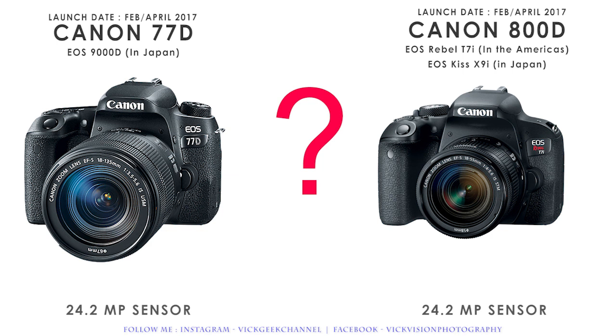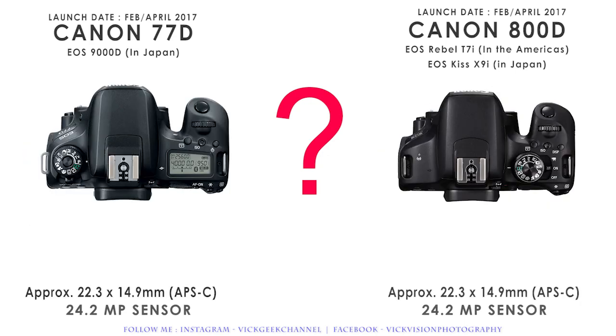A very interesting thing about these two cameras is that they are absolutely same to same. The only difference that is very major, you can say, is the fact that you get a small little LCD display monitor on the Canon 77D and you don't get that on the Canon 800D. So that's the real major difference. And the other differences, as we go through this video, I'll point out.